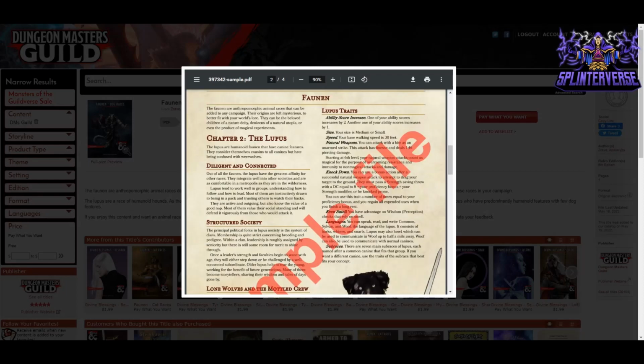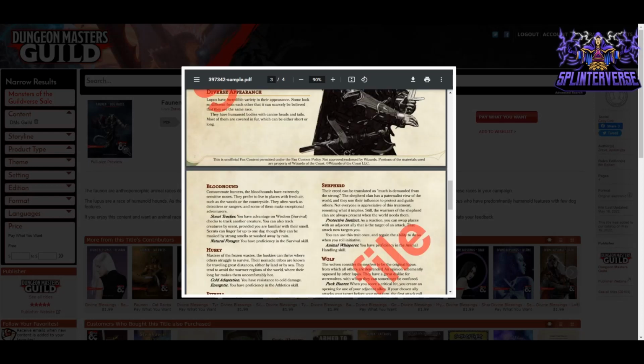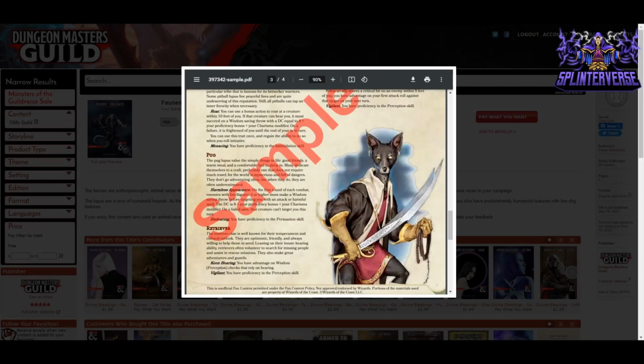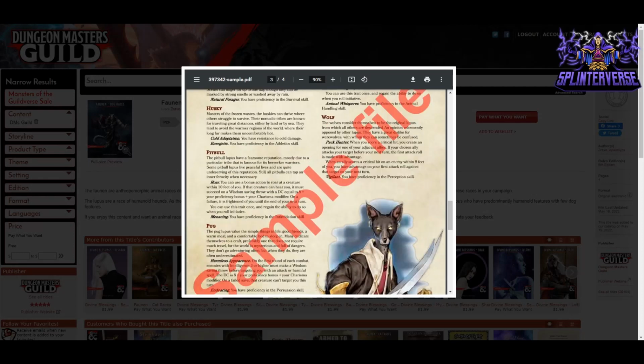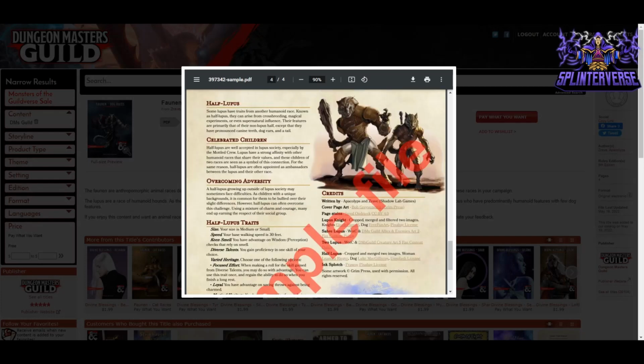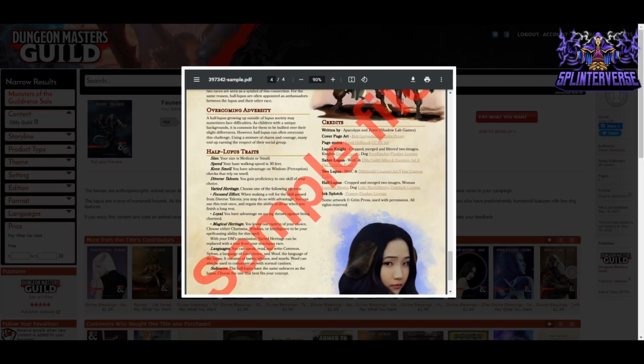So it starts with the Lupus, goes into the different details of them, and I love that there's all these different breeds, almost like regular dogs, because maybe you're a fan of the pug or the husky or the retriever, and you want to represent that in the game. Especially if it's your dog, right? You could really show some of the distinct traits of that breed, because you're around it a lot, right? So you know a lot about it.